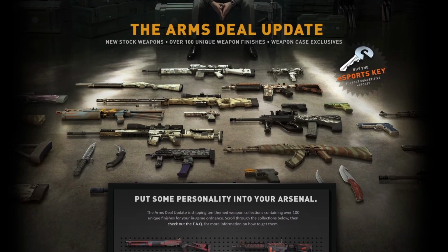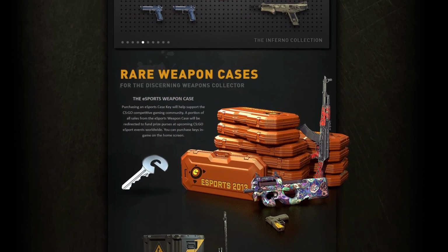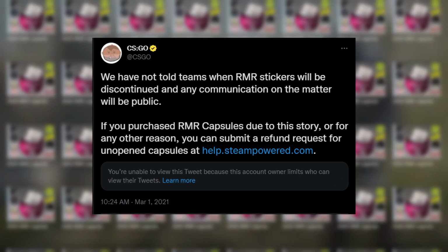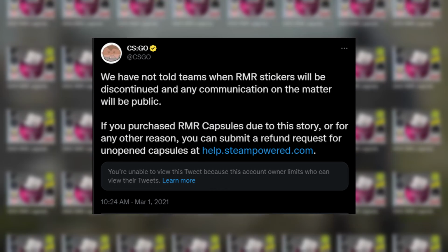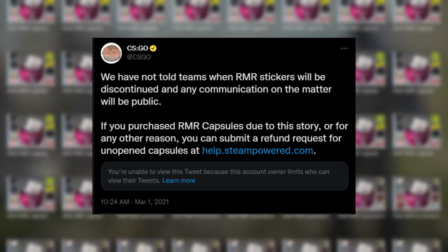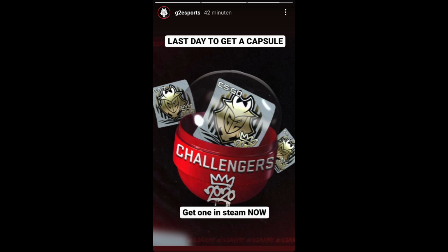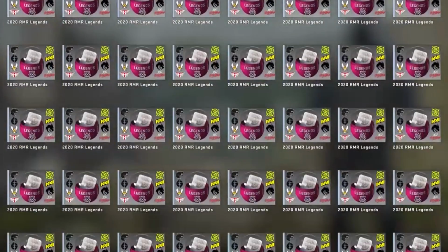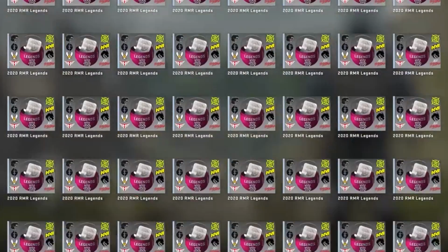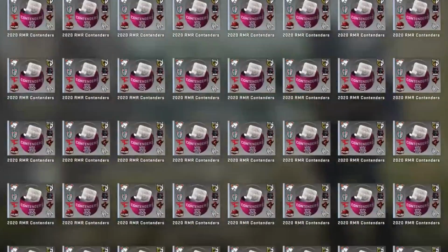Valve is clearly aware of their market and how it reacts to certain instances. They created it, of course they would. The biggest piece of evidence I have is Valve allowing refunds on RMR 2020 capsules, even the ones that were moved to storage units, after G2 put out a story essentially saying that RMR capsules would be removed without a sale. Valve were somehow aware of G2's Instagram story and decided to change their rules for refunds, knowing that people bought hundreds, potentially thousands, and they weren't going to open them, they were going to put them into storage units. If people still bought capsules to open like they did in 2014, this refund would have been a waste of time.